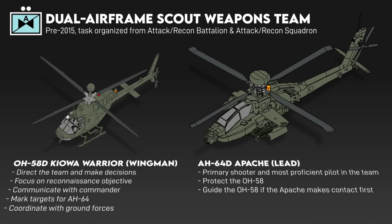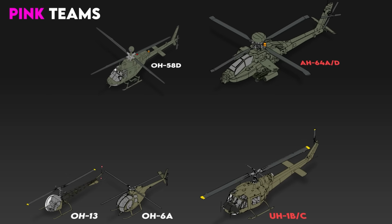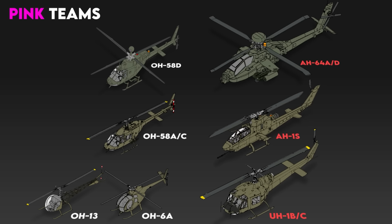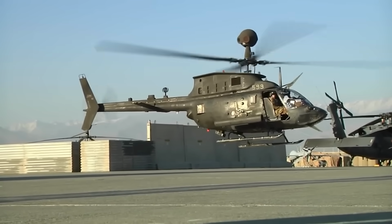This was basically the ultimate evolution of the Pink Team of early Vietnam, with OH-13 Scouts and UH-1 Bravo gunships, and the later OH-58 Kiowa and Cobra scout weapons teams that persisted into the 90s. Although efforts like that wouldn't save the armed scout.